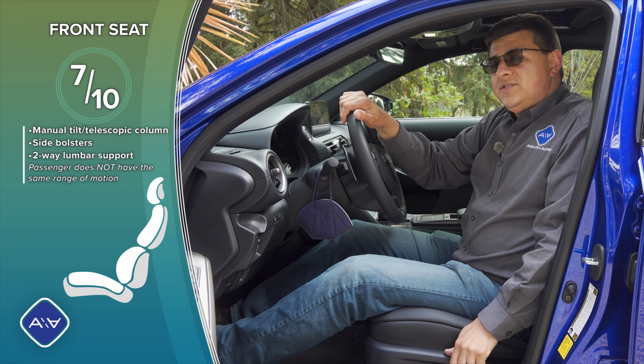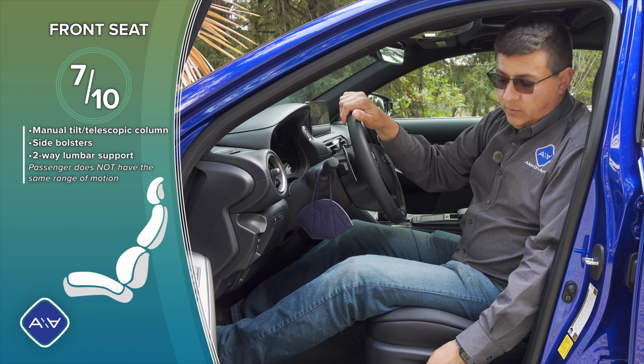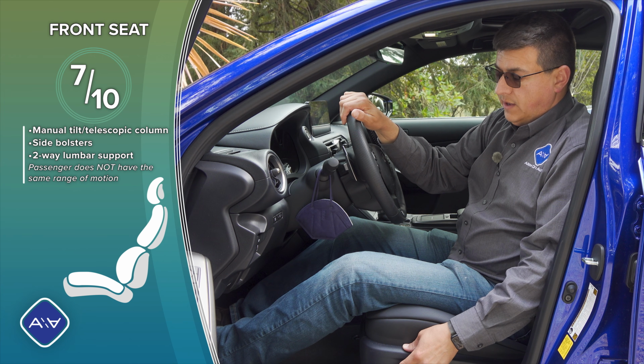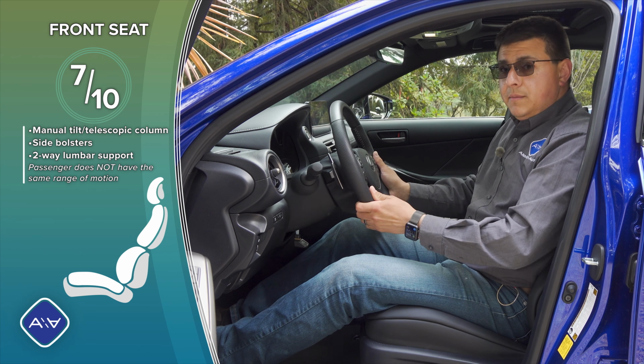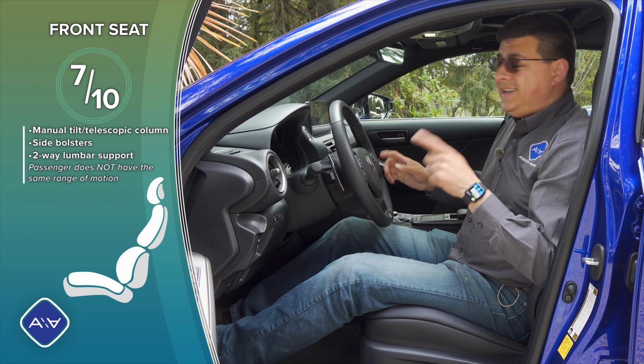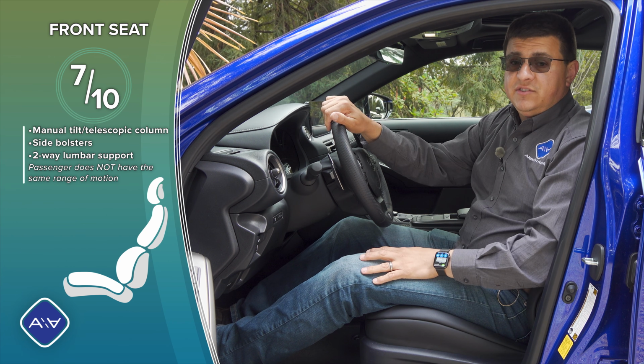We don't have a four-way adjustable lumbar support, however, which I've always thought was an odd omission from the IS and one that they have not rectified for 2021. Unlike other Lexus models, this has a manual tilt telescopic steering column, but it does have a pretty large range of motion. It's worth noting that the passenger seat does not have the same range of motion as the driver's seat, however.